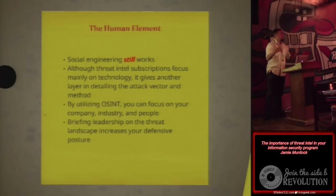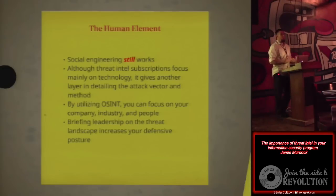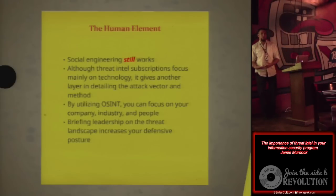Another thing is brief your leadership team on what's going on out there. It's very easy to send an email in the morning saying, here's what's happened today. Here's what's in the news from the threat landscape. Here's how it may or may not impact us. But your leadership in your company will start seeing this. I mean, how many times have any of you had your manager or somebody come in and say, hey, what's going on with this Target breach thing I see? What does that mean? They want to know. They're starting to become educated in what's going on, and they want to know more about what's happening. The more you arm your executive leadership team or even management or anyone else, the more focus they're going to have on information security and why it matters.